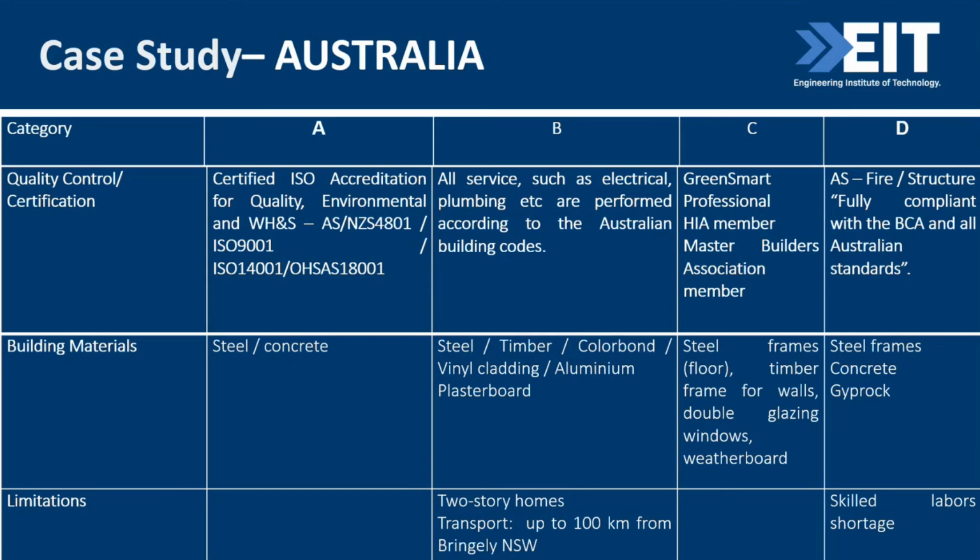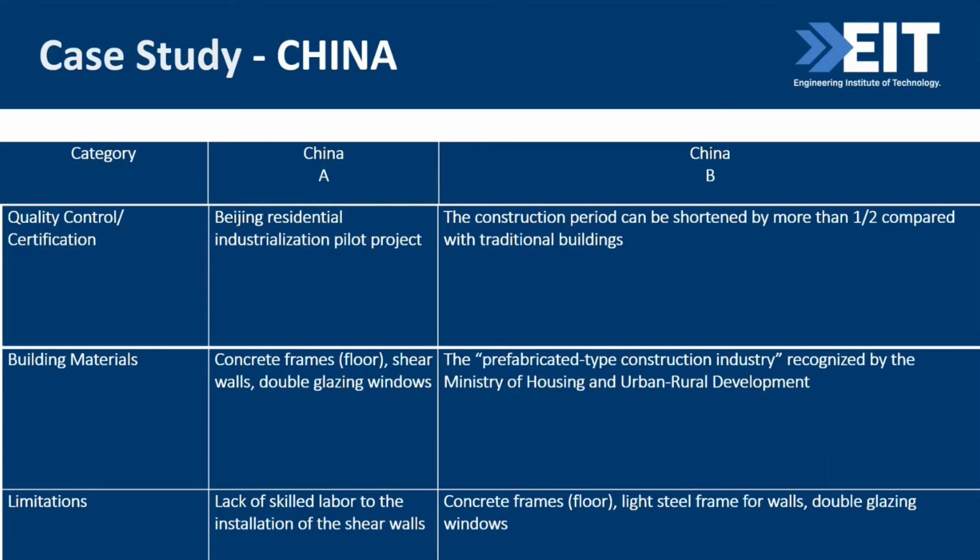Company A couldn't share with us any limitations; they could not identify any. But company B's main challenge is about two-story homes and transportation. And for company D, one of the main challenges mentioned was skilled laborers, right? And in China, we tried to understand the same parameters.